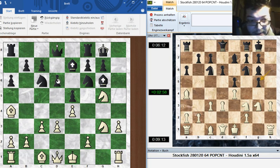Knight g5, d5. D5, queen f3, d5, h4. So immediately attacking here, h4. D takes e4, h5, attacking the bishop, just attacking the bishop. The bishop has to go back.